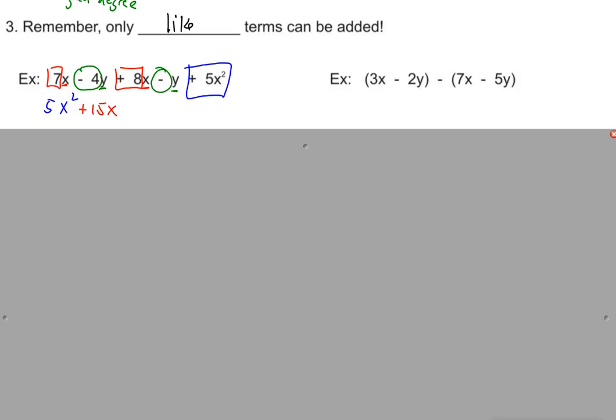So how many y's do we end up with? Negative 5, right? Because we don't show ones, but a negative y is the same as a negative 1y. So 4 negatives and one more negative, 5 negatives. Okay.